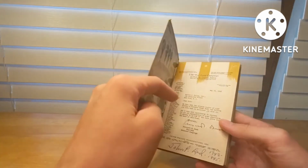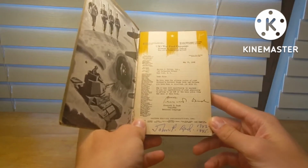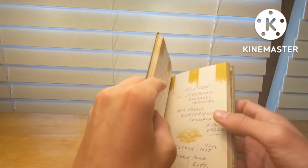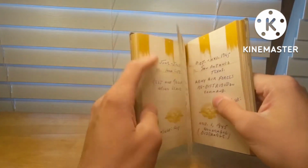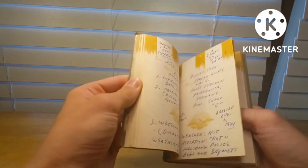So next up, we have my favorite item of the first box that I received. This is the handwritten journal of a B-17 radio man by the name of John P. Red. And what's interesting is he served as a radio man, and he was on his 8th bombing mission over Austria until he was shot down and held as a POW for 11 months.